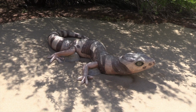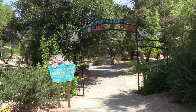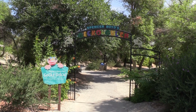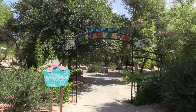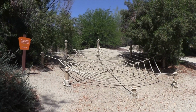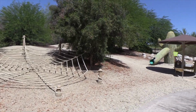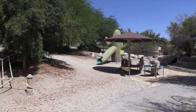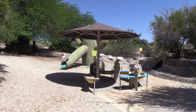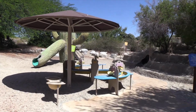Look at this cool gecko. We got Spencer Boyd's Gecko Gulch. This is also behind the center and just past the restrooms. This is the interactive play area for the kids. Of course, this place is void of anybody because, again, they're all over in the splash pad area.